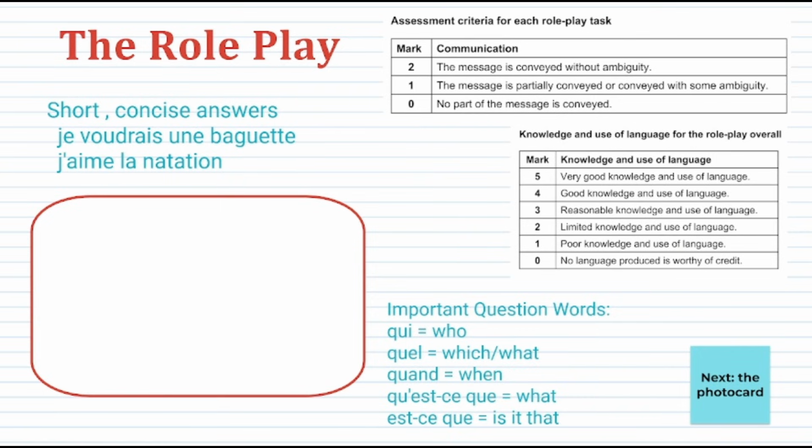So, in the mark scheme, 10 marks are awarded for communication and 5 marks for your knowledge and use of language. In order to make sure you get these marks, you want your answers to be short and clear, because not only does this ensure the ideas are conveyed without ambiguity, but it also means that you're less likely to make mistakes. So, for example, if the roleplay is in a bakery and the examiner asks what you would like, a simple "Je voudrais une baguette" is a perfect answer.